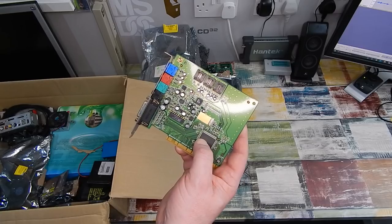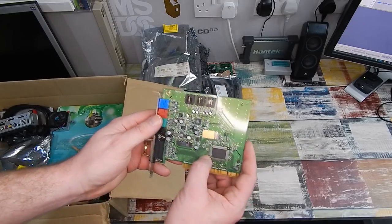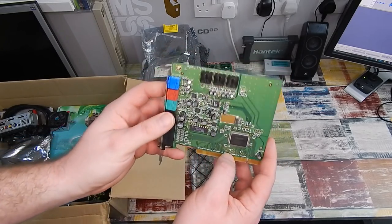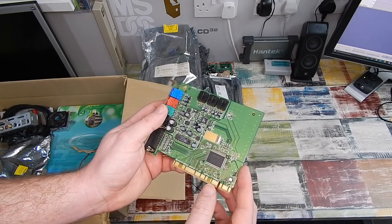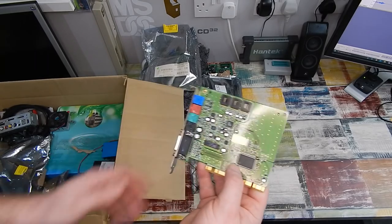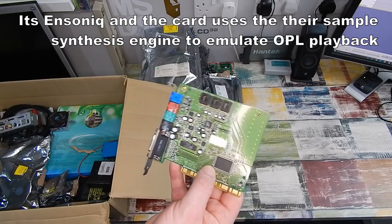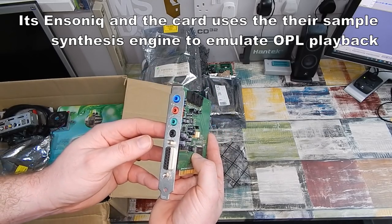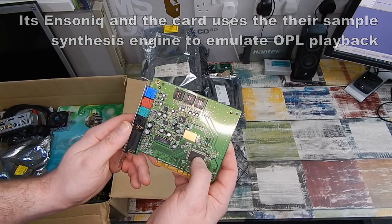And then we do have a Creative card. This is a model number CT4740. And I believe this is a Sound Blaster 16. Or, well, it was certainly sold as a Sound Blaster 16. But there is no OPL chip on here. This card actually uses a chipset from another manufacturer that Creative bought, and the name of that manufacturer just escapes me right now, but it is essentially an emulated Sound Blaster 16, well, recreated in this package here. Not a particularly special card, but it would certainly do for a little Windows 98 build, something like that.